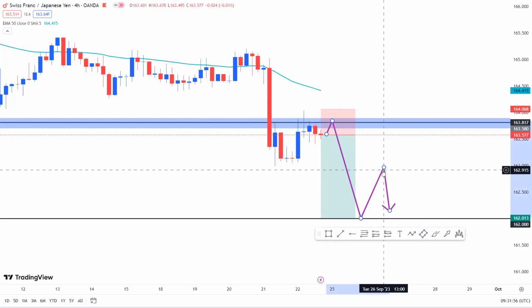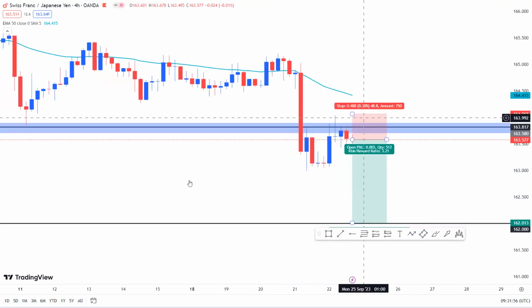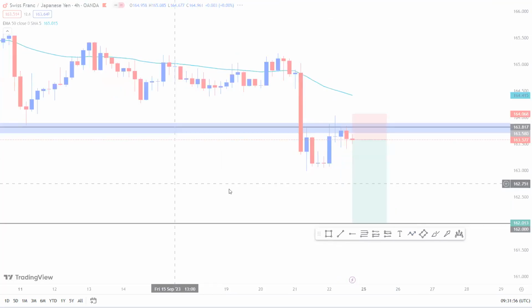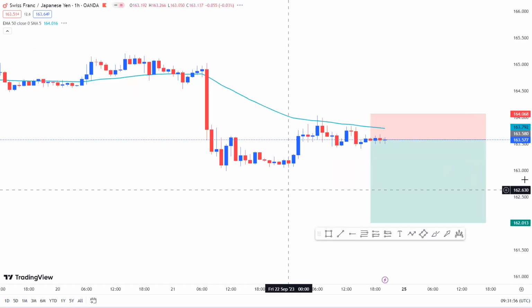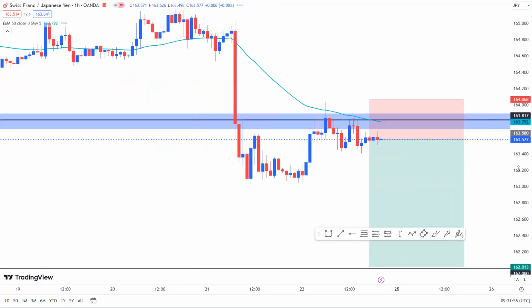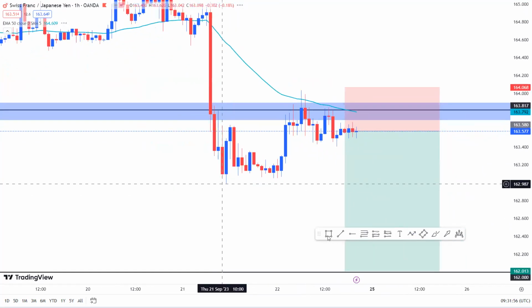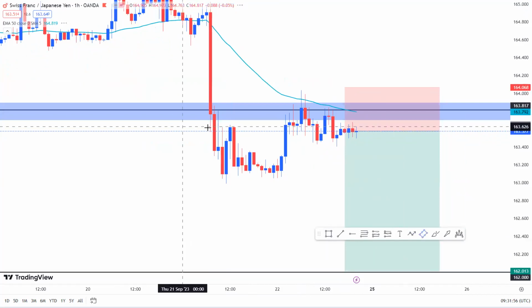And then once I have a nice retest of the level again, I would scale down to the lower time frames, like the 1-hourly time frame, and then the 15 minutes time frame to consider adding a re-entry from this level.